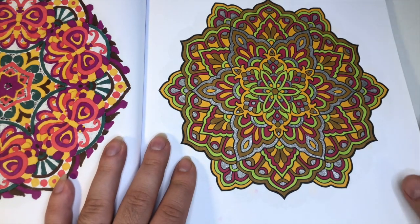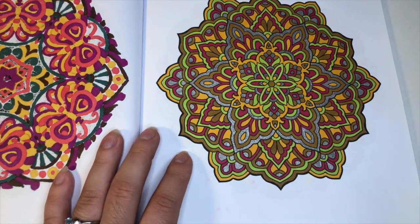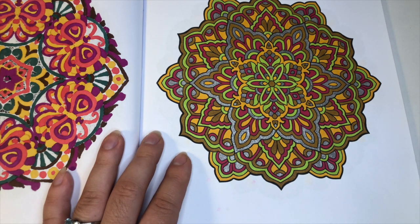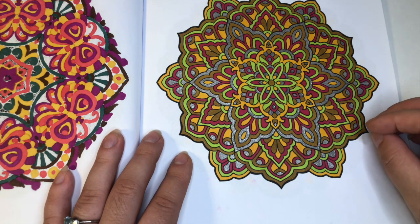Then I did this one, which obviously does have gel pen. And that was actually not the pen I wanted to use. It was supposed to be a black gel pen, like a black glitter pen. The pen itself looked black, but then I started coloring and it was gray, and I had already colored, and I was honestly just not in the mood and too lazy to try and cover it up. So I just stuck with the gray.